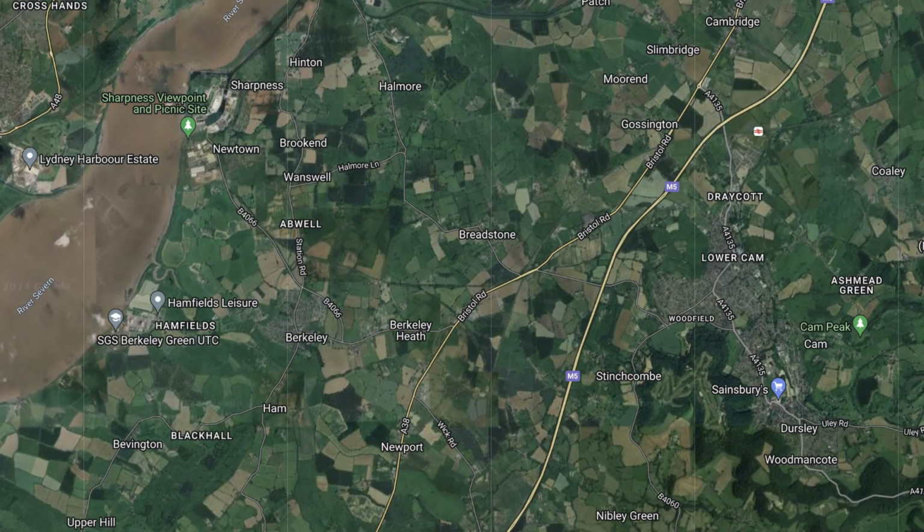But now, as we usually do, we go through a few tips and tricks on how to get to this park run if you are thinking of attending. Starting off with public transport. Now, it's not a great one for public transport. I'm not going to lie, because the closest station is probably the Cam and Dursley train station, which is about a 15-minute drive from there. So really, it's not that close to the park run and not really a useful station.